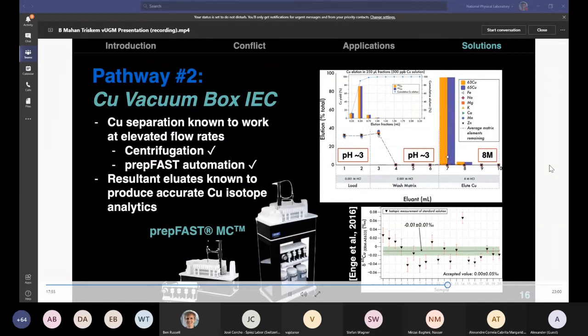Now, what I would like to do is set this up with a vacuum box. And this is where the cutting edge, or the work that we're doing right now, comes in. So we know that this can be done in a centrifuge. We also know that this can be done in a prep fast system, because it has been done and that's actually published work. And we know that this is going to produce accurate copper isotope analytics.